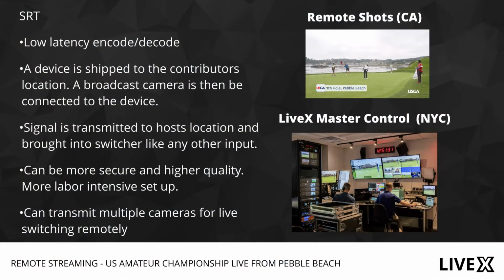So then you have SRT. SRT stands for Secure Reliable Transport, and it is codec agnostic. So it's low latency, just like WebRTC. You can adjust the latency, which is kind of nice. I'm going to go over the differences.